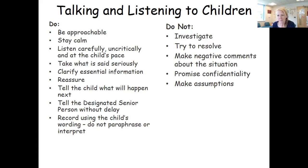And also don't make assumptions. It's really important, and very often in the conversations that I have with parents, I make it very clear to our parent community that it's not my job to investigate or to make a judgment about what has or hasn't happened, but it is my professional duty to seek help and support for a family where we think there may be a need for it.